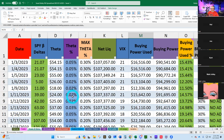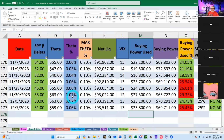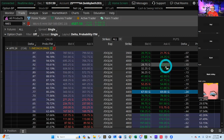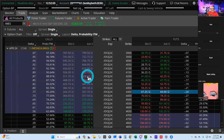Look at that. That's my fault. I'm not trading big enough. Look at there. Blue, blue, blue, blue, blue, blue, blue. So that's on me. I could have taken more risk and maybe got closer to a 20% return, but that's okay. I'm not going to beat myself up because I'm Sweet Bobby and I love me because I'm somebody.